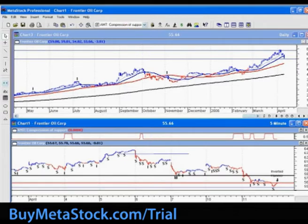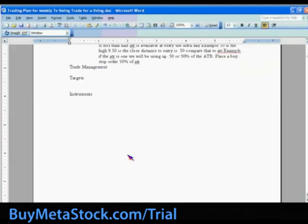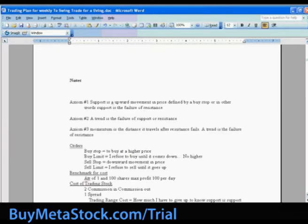Okay, you should be able to see the Word document now. Okay? Does everybody see the Word doc? Yes, no, Word doc?